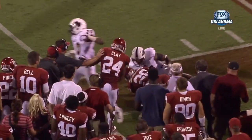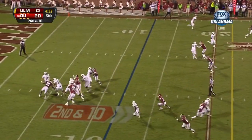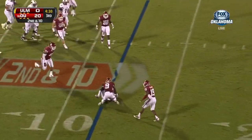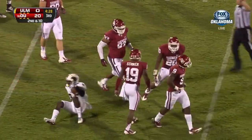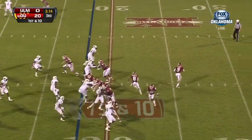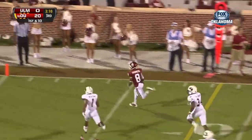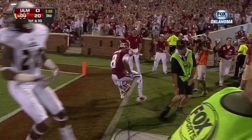Boom. I mean, that's a thumper there. Boom. Browning's pass caught. Oof, but put down right away. That's the way you tackle. Knight keeps it. Nice play. Just dumps it off to Saunders. Touchdown, Oklahoma.